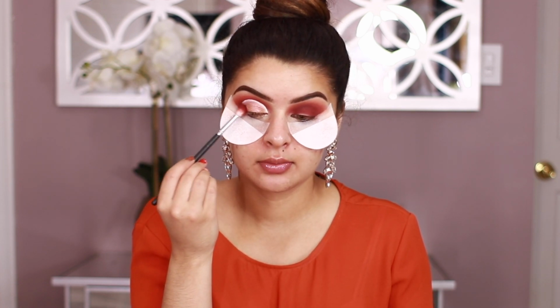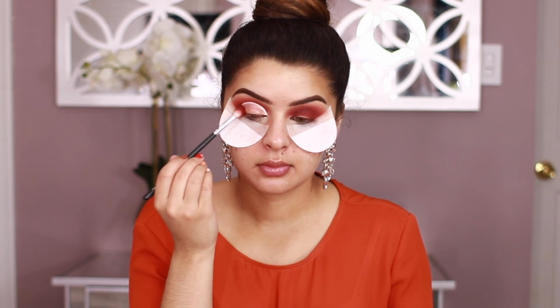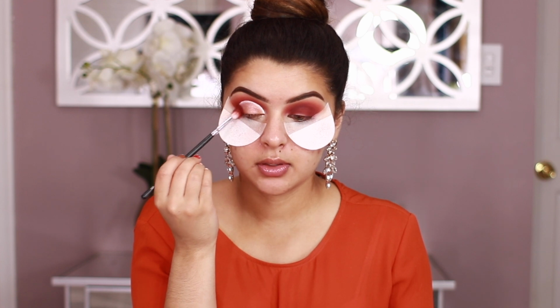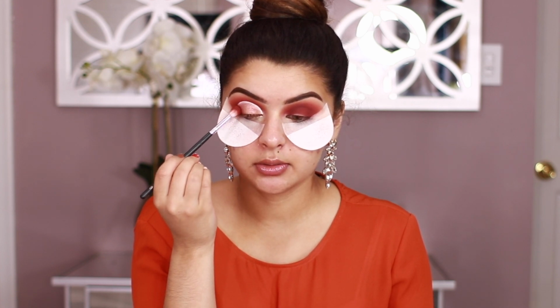I'm going to go back onto the red shade that we were using on our crease. And I'm going to pack this on the outer part of the eye. And then try to slowly blend it out.